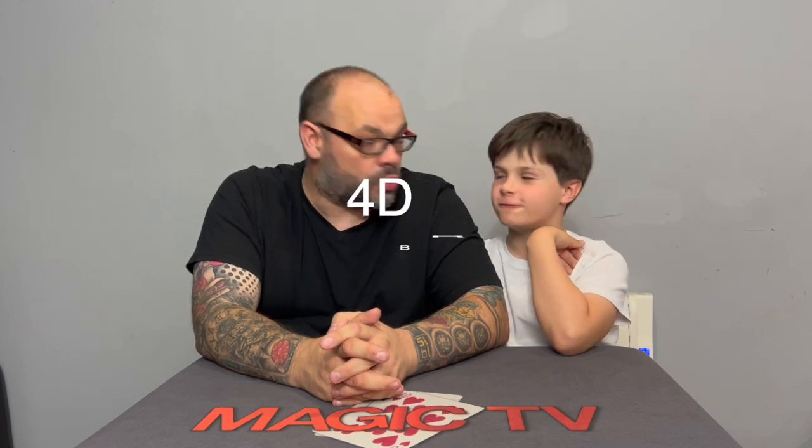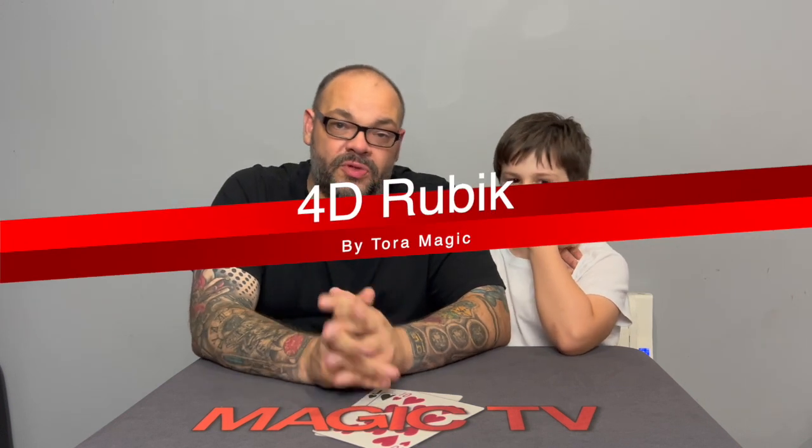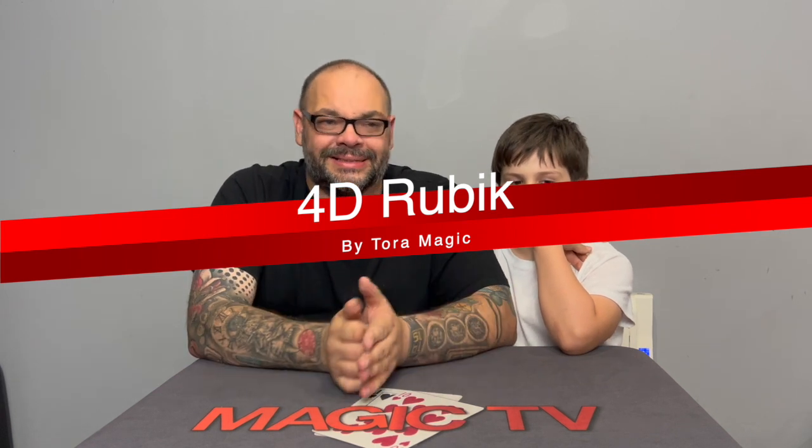Now, let's have a look at another Rubik's Cube trick. Okay, so next up, we have 4D Rubik's Cube by Tora Magic. Now, this is interesting. Actually, I originally didn't like it. But then when we came up with that handling, I actually like it a lot more now. Well, let's show them the handling. We're not going to talk about what it is. Let's show you a performance of it first of all, and then we'll talk about what you get, the pros and the cons. Let's have a look at that right now.